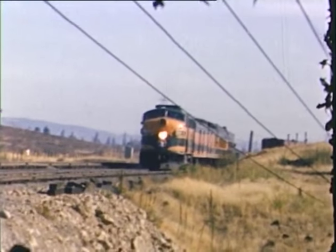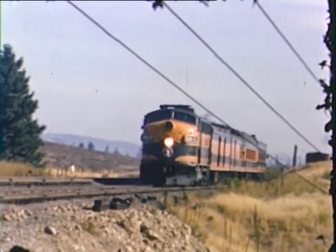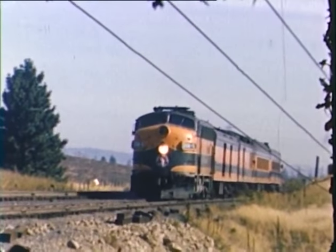Engine 358 leads her local daily train to Colfax, Washington. At Spring Valley, the train proceeds under slow orders past the track crew.